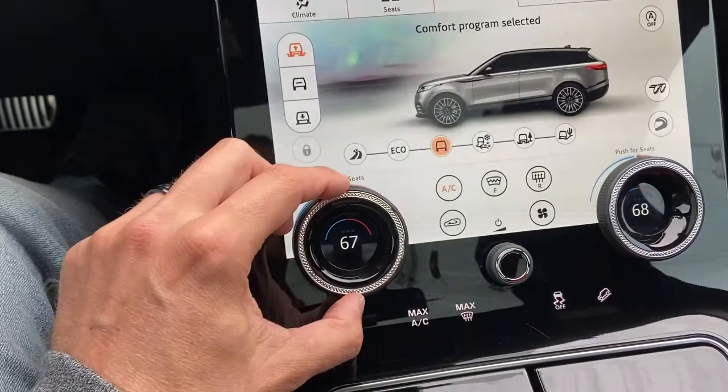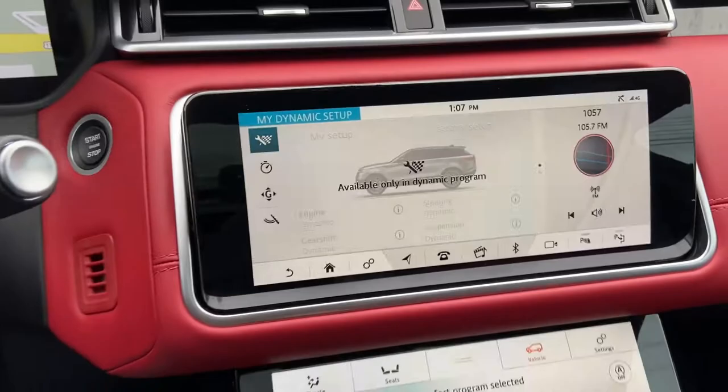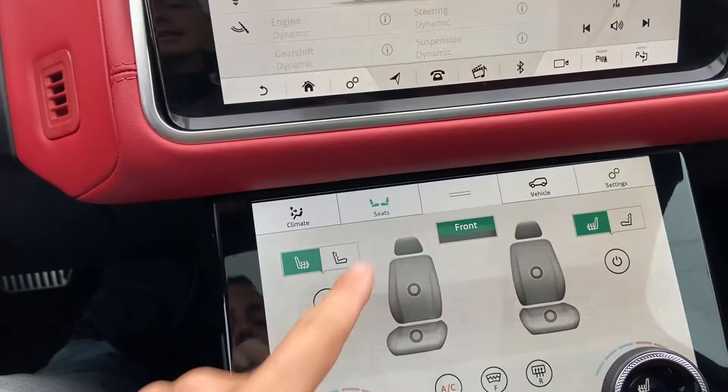But yeah, there's the exhaust button. We're definitely gonna try that out when we get out onto the road. And there's a helmet. If you click on that, that takes you to your dynamic setup where you can adjust the suspension, steering dynamics, gear shifts, engine. We will try that out when we get on the road. But you've got climate, you have heated seats, and I think the climate graphics look pretty cool. If I wanted just on the bottom there.